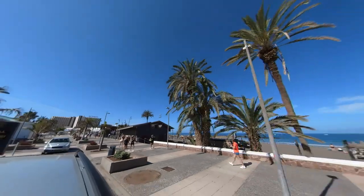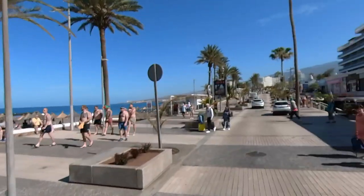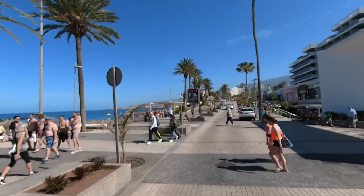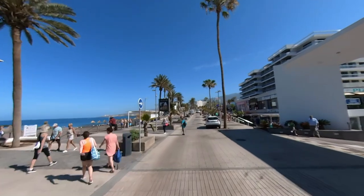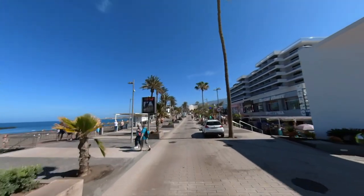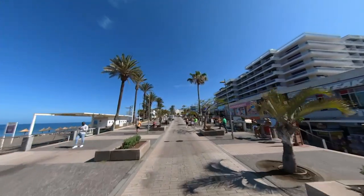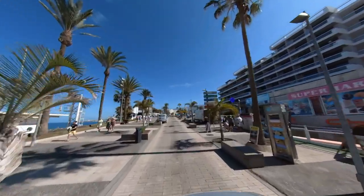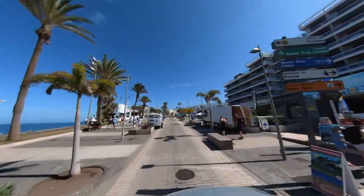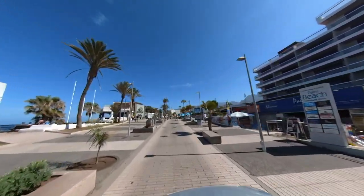And if you see in the distance over there, the Hard Rock Hotel. Just behind there. Nice Greek restaurant down here on the right. It's still there. Chili's. Is it still Greek? Maybe not. Of course, Monkey Beach Club.